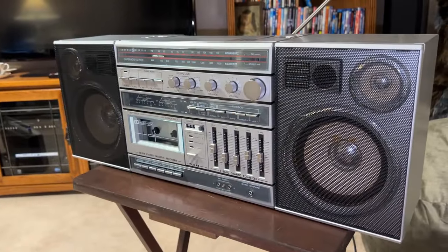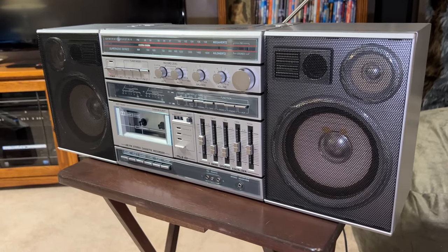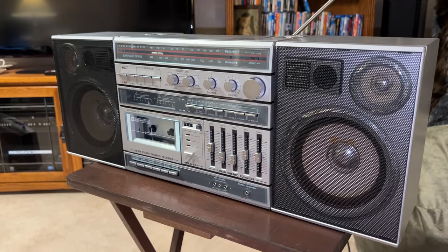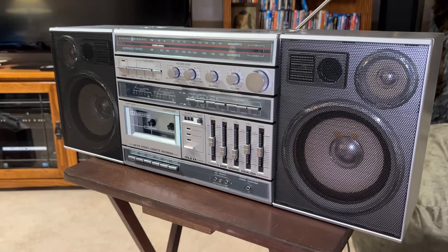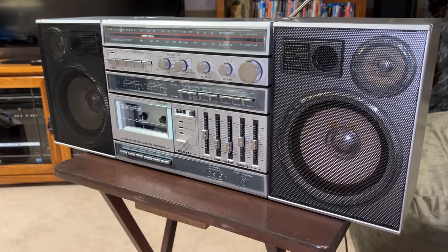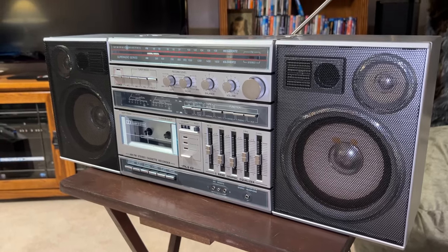So now we'll take a look at what I had to do to this. I do my typical Novus polishing of the entire cabinet and everything, but it's mainly the tape deck that needed some attention. It mostly worked, except it would not go into record. And of course, there's a belt problem, as you'll see. But everything else, just typical cleaning the controls and observing what's inside before putting it back together.